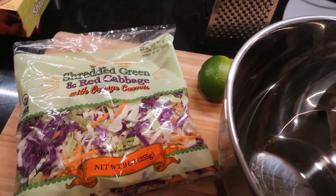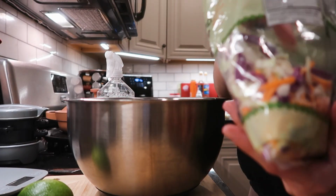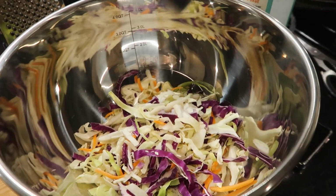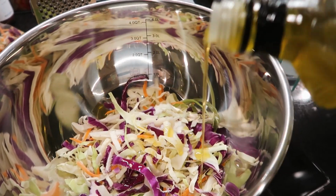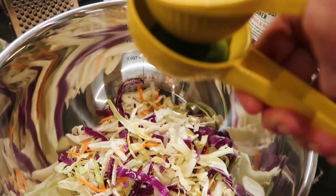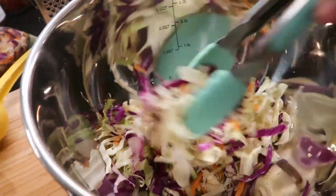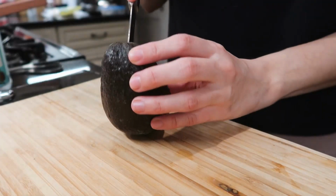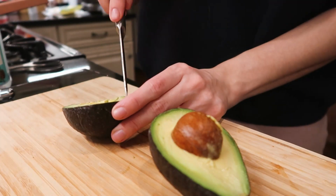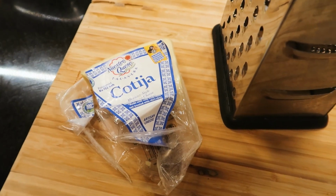And in the meantime, I will make my little salad. I'm adding the cabbage, some salt, olive oil, and then the lime juice. And we just mix it up really well, and that's pretty much it. And then I'm just cutting the avocado into smaller pieces to use as a topping for the tacos. And I'm also shredding my cheese.